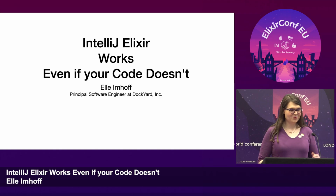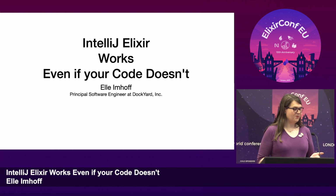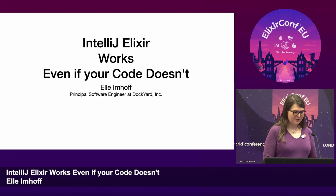I'm Elle Imhoff. I'm known across the internet as Chronic Death because I'm full of diseases. I got new ones, and they're not all autoimmune anymore, so cool. I'm a member of the Lumen core team, a principal software engineer at DockYard, and most importantly for this talk, the creator of the IntelliJ Elixir plugin.